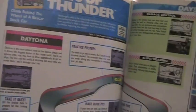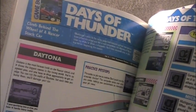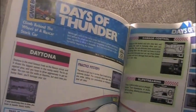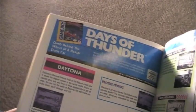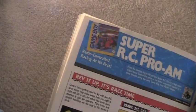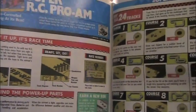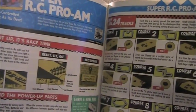Days of Thunder. I have this for the NES. I don't have this for the Game Boy, but interesting movie. It's pretty much like, what game am I thinking about? Top Gun for racing. Essentially, kind of movie. Anyway, Tom Cruise. Super RC Pro-Am. I love RC Pro-Am for the NES, and this is a great port for the Game Boy. Fantastic. Remote control cars and stuff like that.